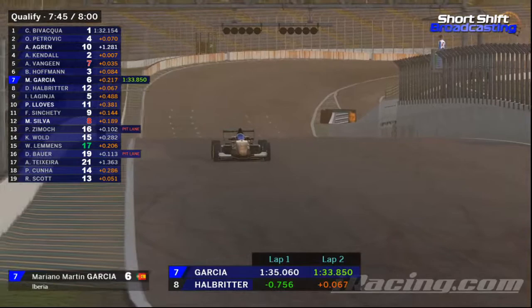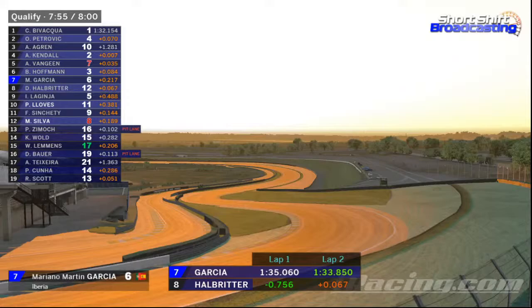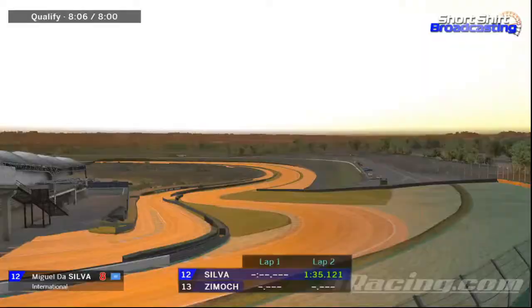And it looks like Garcia posted a 133.8, and he jumps up to the 7th position in qualifying. So qualifying pretty much under our belt here. We still have Miguel da Silva on track. Oh, we lost him. That's because the time has expired.